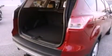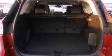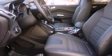The following features are also included: memory settings for the seat's positions so you can recall your favorite alignment with the push of one button, air conditioning, cruise control, leather and alloy steering wheel trim, a rear spoiler, a security system, front fog lights, an anti-lock braking system, an auto-dimming rearview mirror, and aluminum wheels.